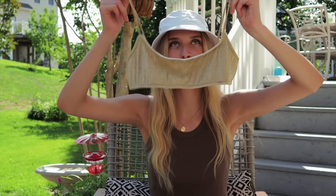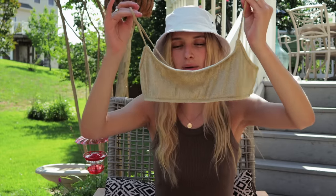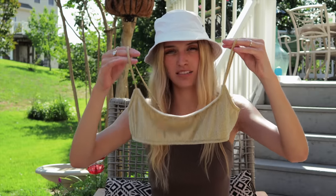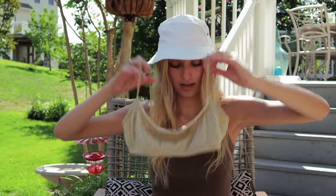Sparkly bikinis, you know, the ones that sparkle in the sunlight. So this is the top. It looks so beautiful in the sunlight. It looks pretty in the shade too, but it's this gold, champagne-y sparkly top. I will say the straps of this one are a little itchy, but the other one I got isn't, so I feel like it's just this certain color, but it fits super well and it's really nice.